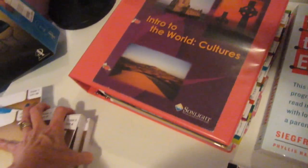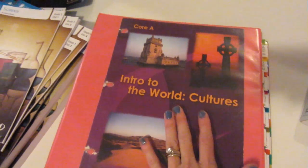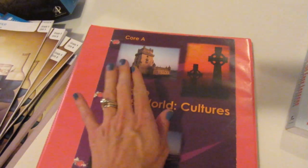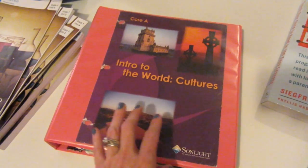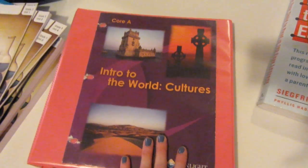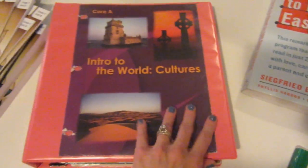So there's that. And then this is the most exciting part. I have never used Sunlight before, and we are going to dive into Core A. I may have to tone it down a bit since we are doing Classical Conversations, but I was really excited to get more of a living book, literature-based curriculum. So this is Core A, and I'm excited about this curriculum because Maddie can participate and listen to all the stories and the read-alouds that we're going to be doing, and she can get a lot out of this as well.